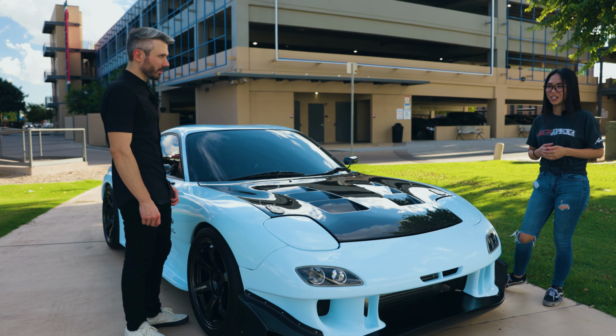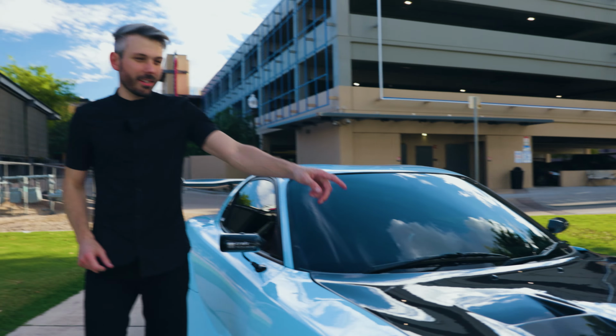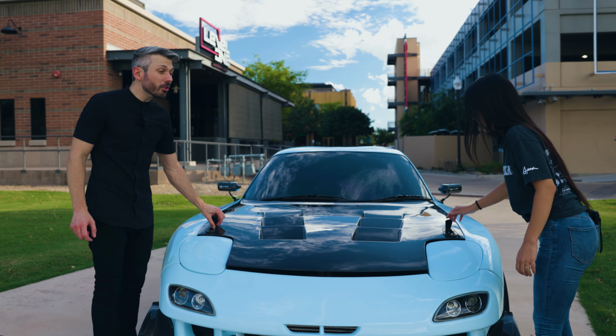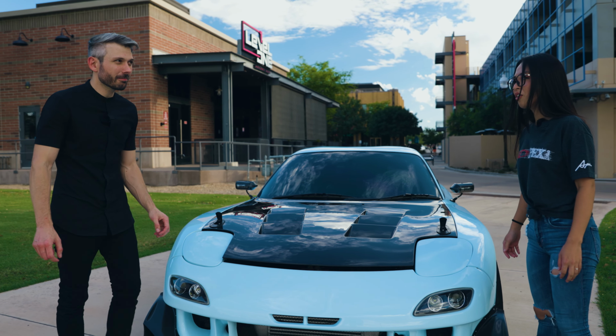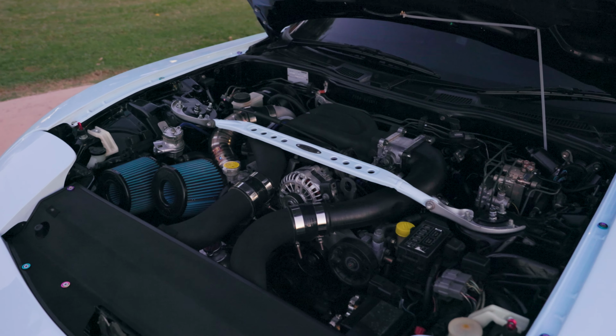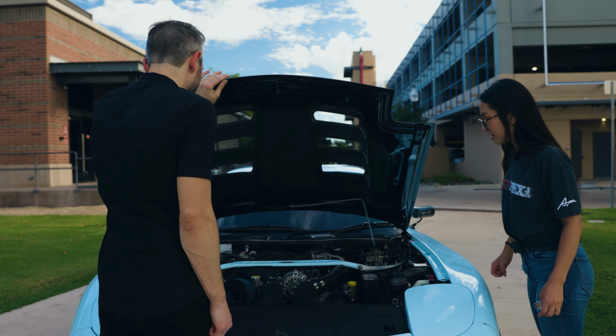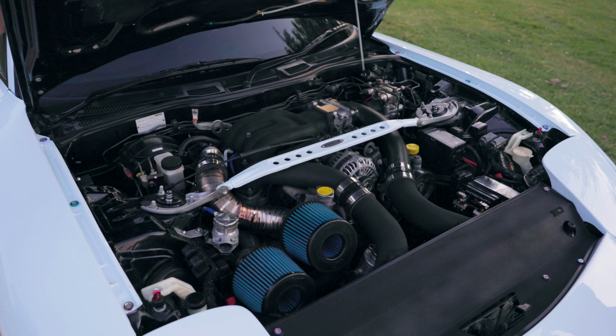Should we pop the hood? We can. It's not that impressive, but you have to get the other little arrow catch. I don't have a hood prop though. Oh, so because it doesn't fit over the shroud that we put in. Is it custom? Yes. I actually made this little guy, and the intakes and stuff like that we had made at Vivid. This is actually really clean.